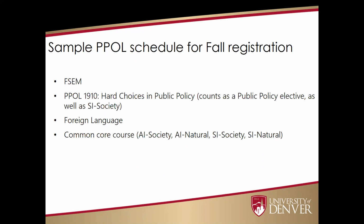Then you'll want to start a foreign language to work on your common curriculum foreign language requirement. And finally, you can fill the remaining spot in your schedule with another common core class to get to the 16 credits. If you have a second major or minor that you're already planning on, you can take a course in that area instead of the common curriculum area, or even wait on taking public policy 1910. Again, there's a lot of flexibility with your schedule.